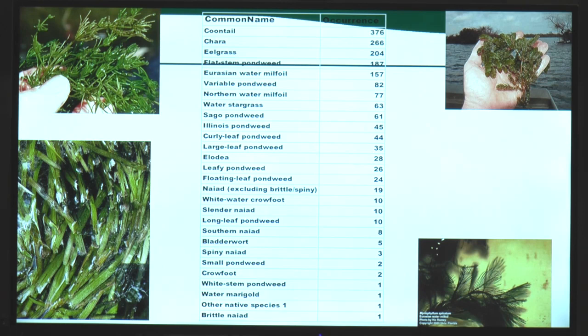Probably most of you are at least somewhat concerned about the invasives, which in this lake are Eurasian water milfoil and curly leaf pondweed. Eurasian is there at 157 sites. Curly leaf we found at 44 sites. So Eurasian is sort of towards the top, but not super overabundant. Some lakes would have that towards the top, where it's really a problem. But that gives you a good list of what we've seen over the 10 years.